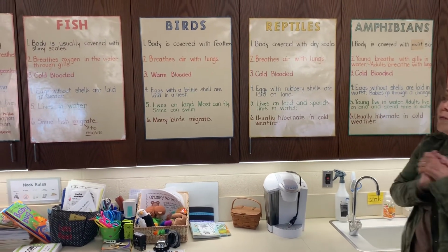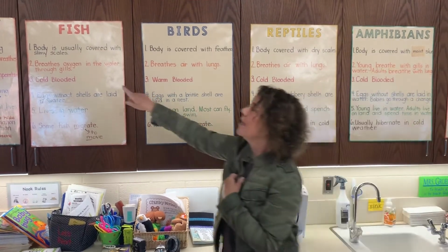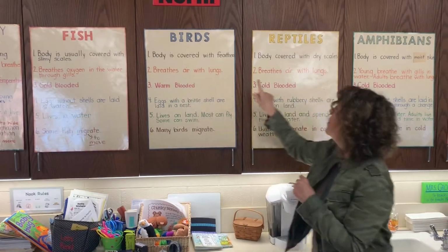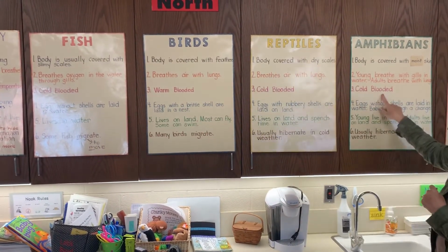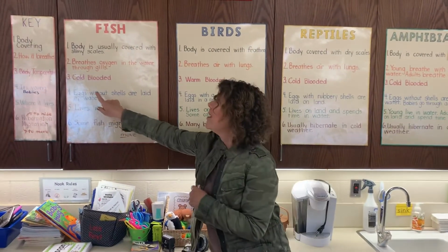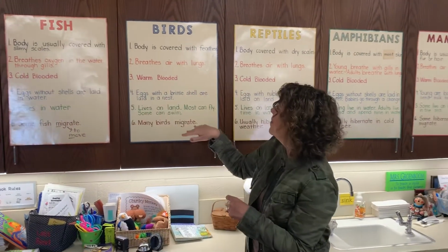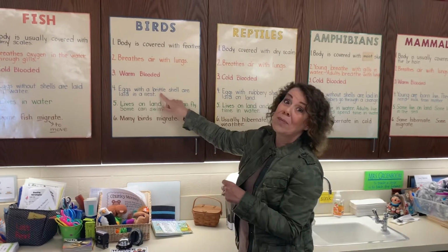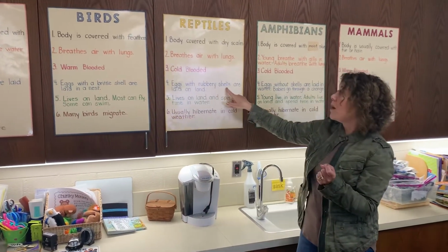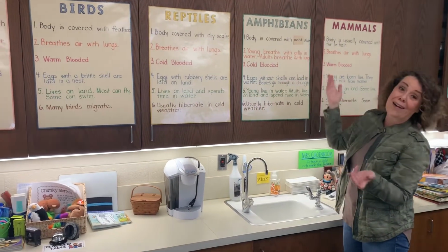Now, what about cold-blooded and warm-blooded? Most of them are cold-blooded. Let's take a look. Fish are cold-blooded. Birds are warm-blooded. Reptiles, cold-blooded. Amphibians, cold-blooded. And then one more. How do they have babies? Fish have eggs without shells in water. Birds have brittle shells laid in a nest on land. Eggs with rubbery shells are reptiles. And then eggs without shells are amphibians.